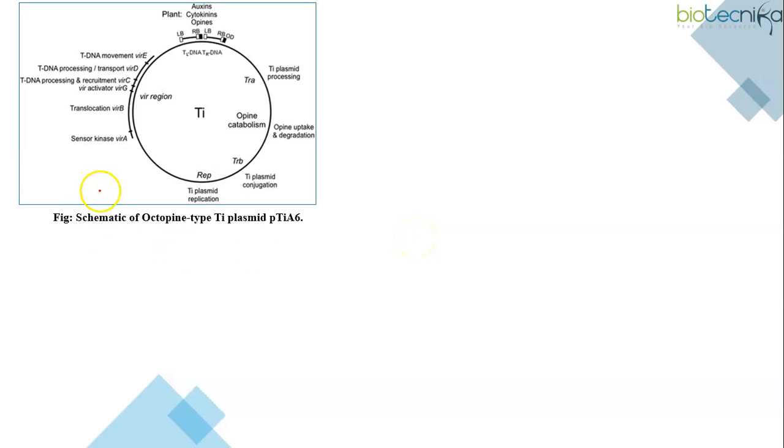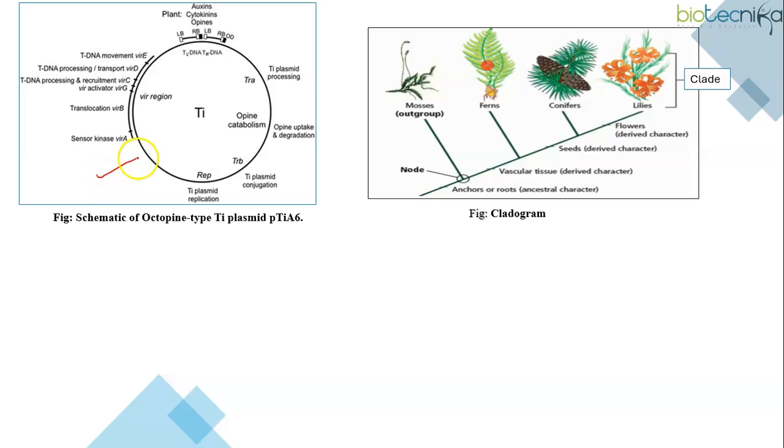So here I have added few samples that will help you understand how you have to make the notes in forms of diagram. So like this is a diagram, a schematic of octopine type Ti plasmid. So you can see it's a well labeled diagram and it's quite self-explanatory. You can understand what all genes are present in this plasmid, right? You can understand about the left border, the right border.